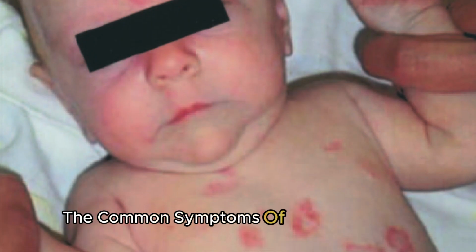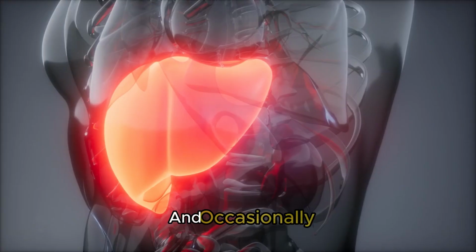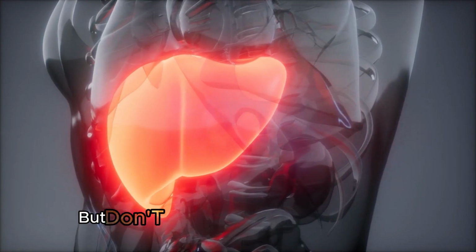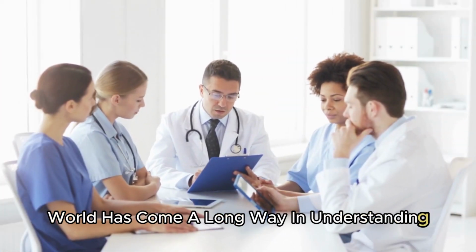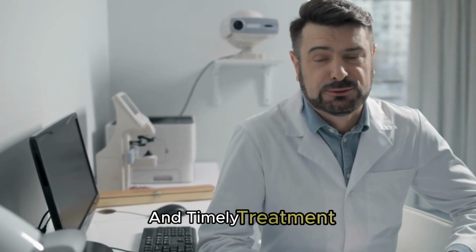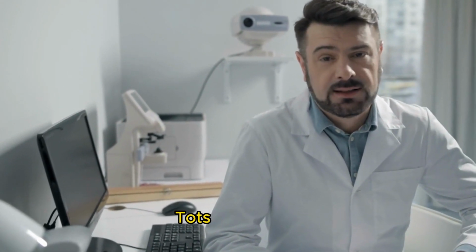The common symptoms of neonatal lupus can range from skin rashes to blood abnormalities, and occasionally liver problems. But don't let that dampen your spirits. The medical world has come a long way in understanding and managing this condition. Regular monitoring and timely treatment can work wonders. The goal? To ensure these tiny tots don't just survive but thrive.